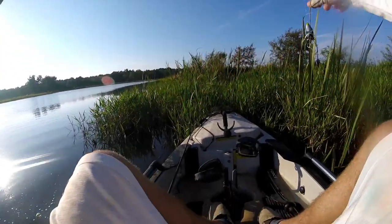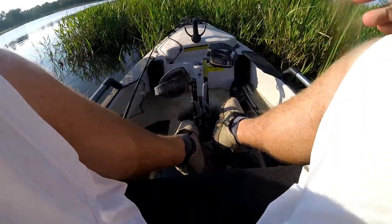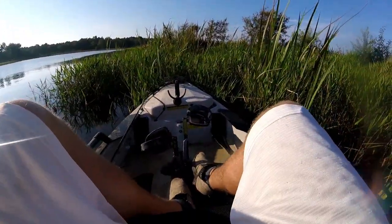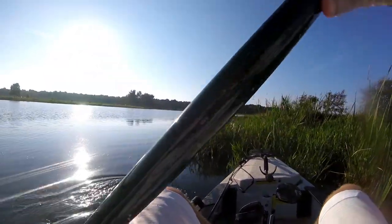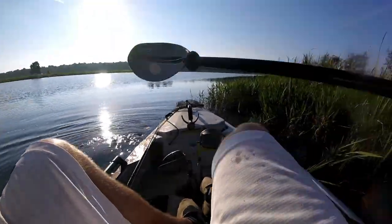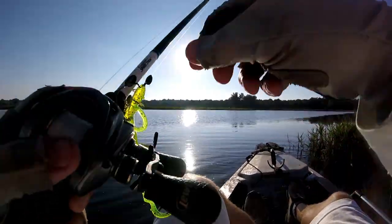Boom, baby. One bait down. That is such a relief because, like I said in the beginning of the video, I've been having trouble with my topwater lures in past challenges like this. For some reason, I've been having trouble, especially with frogs. So that is a relief to go ahead and get that out of the way.